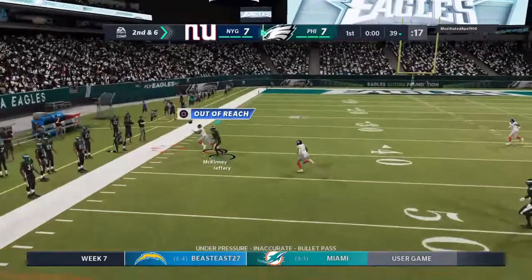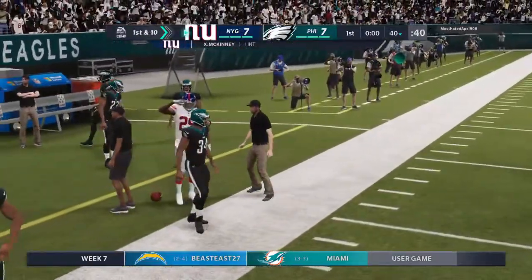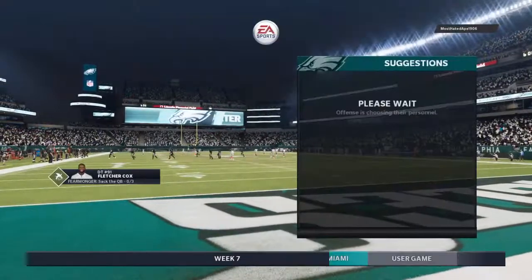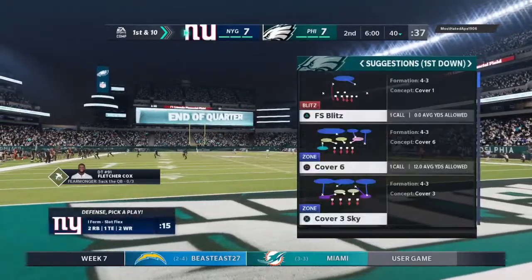What a nice play he made there. Looking for Jeffrey, and it's intercepted. Picked off by the rookie, Xavier McKinney. These two teams all tied after 1. 7-7.